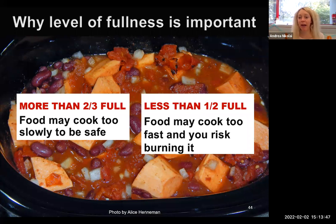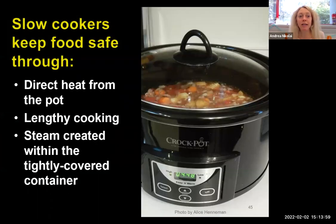And then less than one half full, there's a good chance that your meal will burn by the end of the cooking time, especially if the liquids cook down too much. So that would be why you want to try to keep it in between there. Slow cookers keep food safe through direct heat from the pot, lengthy cooking, and then the steam created within that tightly covered container.